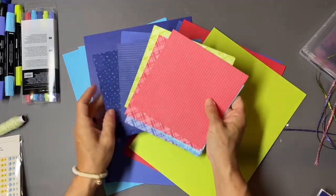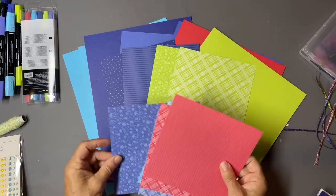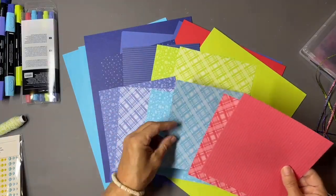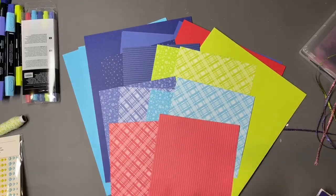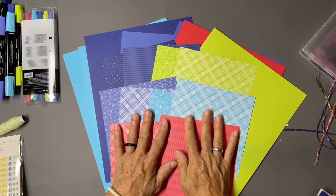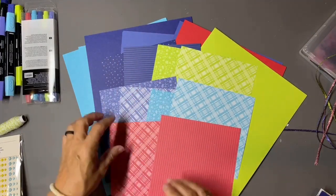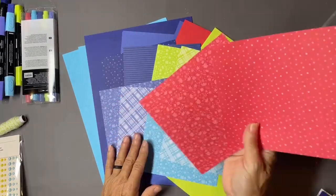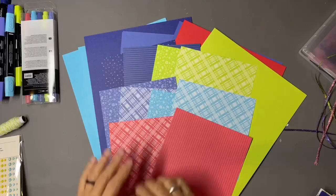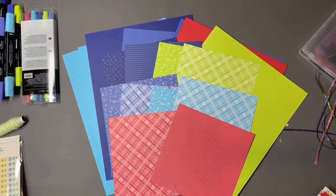The other thing is that Stampin' Up! has, I call this monochromatic because it's really just tone on tone designer papers. There's no blacks or any other color in them, so it's just tone on tone. And so they have this really fun designer paper, and you're going to get all of the papers seen here. And the reason why you're going to get 2 of each is because you've got different prints. So you're going to have all of these designer papers that you see here as part of the share.